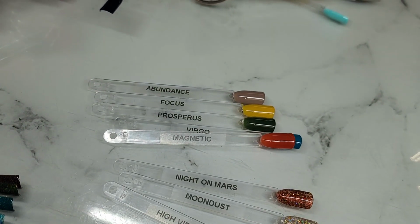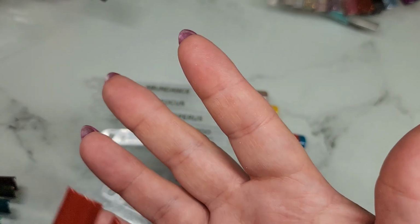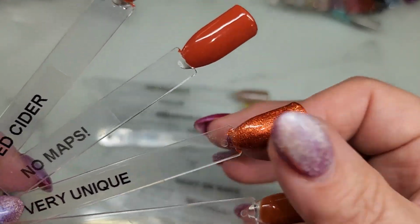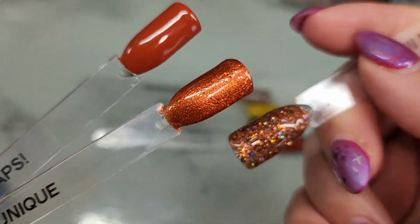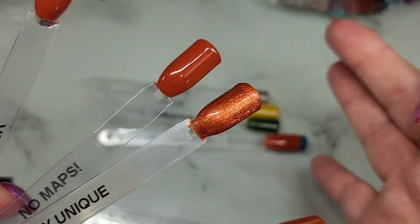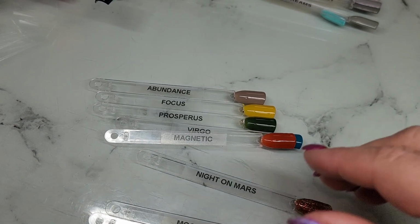I have a really old one here that is peeking out at me that no longer cures because I've had it for, I think, 7 years or so. It's very old. I'm sure they don't make it anymore. It's called Very Unique. It's so beautiful. Madam Glam, if you want to bring this color back, I would super appreciate it. It reminds me of the same tones as this one. It would be beautiful together. But yeah, sadly, no longer available. I still have the bottle. I don't use it. It does not cure. Okay, so that is all for the glitters.